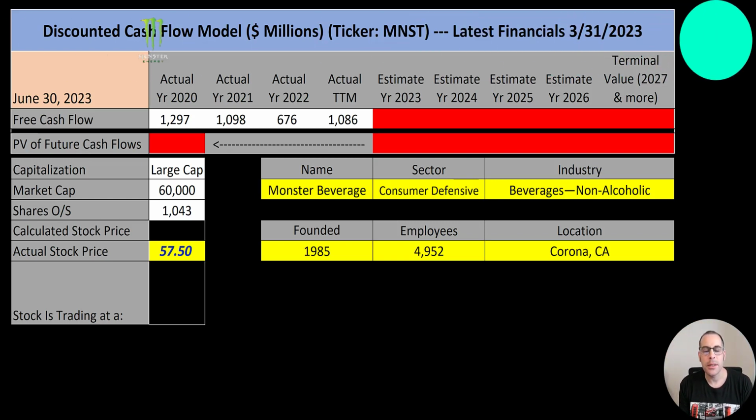Monster stock so we can determine if it's a buy or a sell. After we review Monster, we're going to look at KDP, Keurig Dr Pepper, so we'll value that company as well.